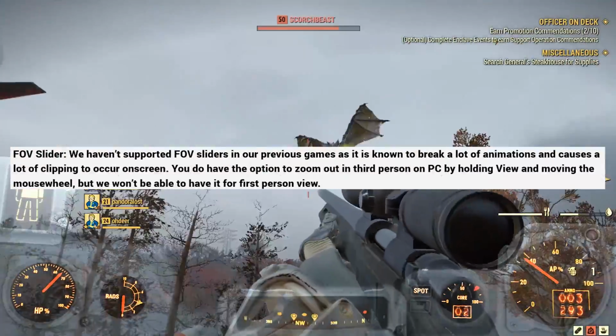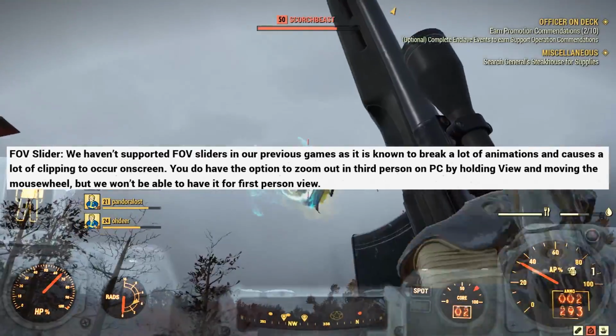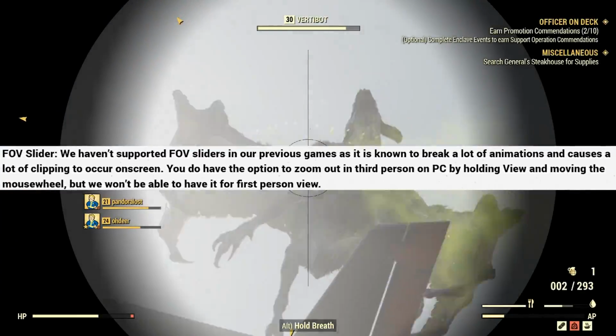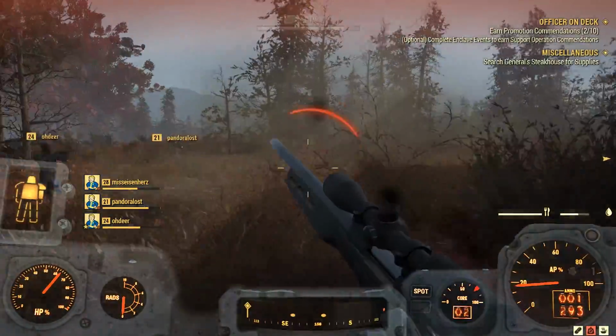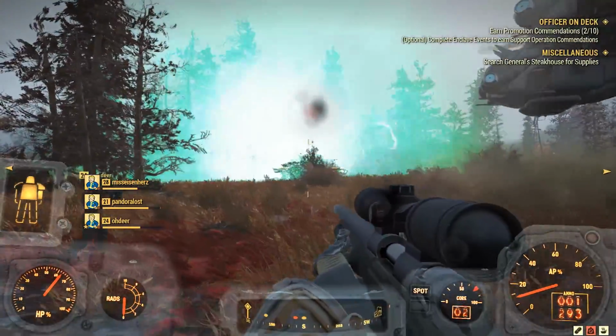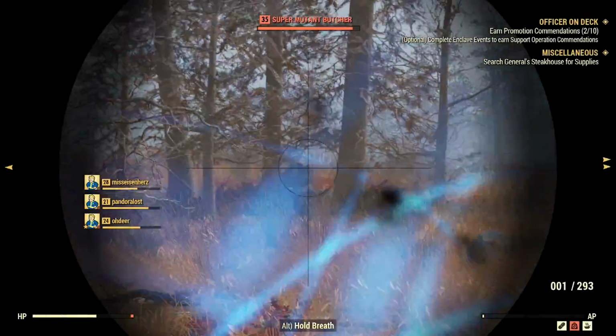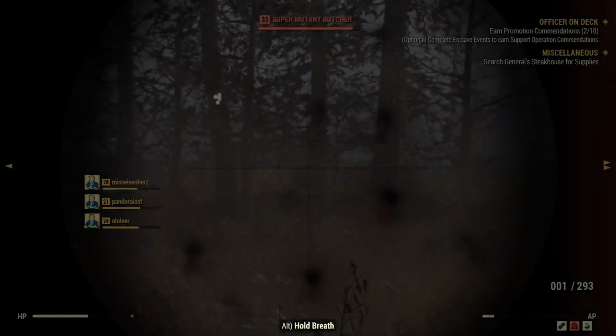This is particularly interesting to me because in the past they actually made a post talking about some of those issues, and in that said the FOV slider would not be coming, because it caused clipping and a variety of other issues. But it seems like they have actually changed their stance on that and are now actually going to be adding in an FOV slider in the future.